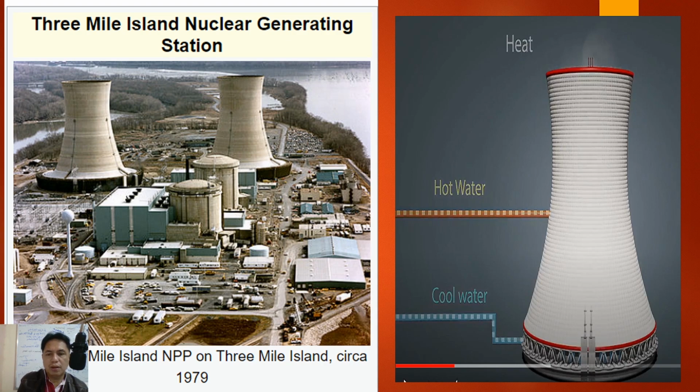It was called Three Mile Island because literally it has a distance of 3 miles. One mile is 1.609 kilometers. So 3 miles from the river. There's a river there, and if you measure three miles, then you will find this place. Now it is situated in this structure.